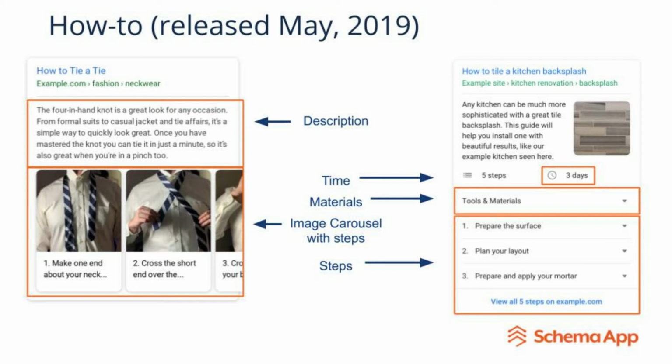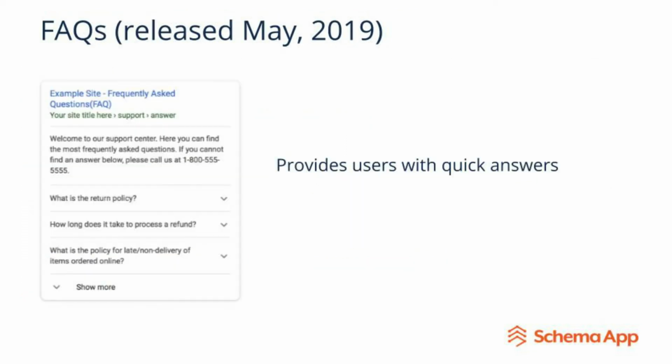The first was that they announced a new feature for how-to. And what we love about how-to is that it applies to many, many businesses. They're saying that, within the mobile experience and in search, they'll provide a description, image carousels, even time, materials, and steps with regards to how to do things. Now, also, they announced FAQs. So how do you actually get quick answers to appear in search?